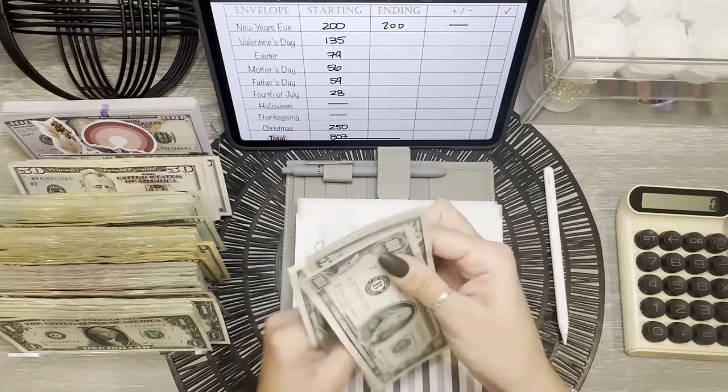That's correct. So all in all, we have left $200 plus the $1,741 left in our savings challenges. And that is a total of $1,941 left minus the $6,266 from last month. That was a negative change of $4,325. And I will tell you this right now.